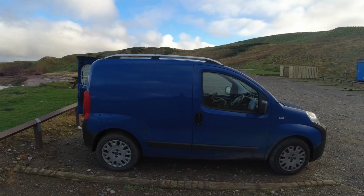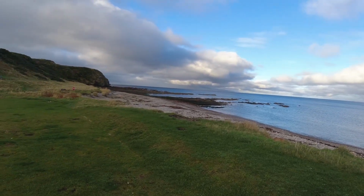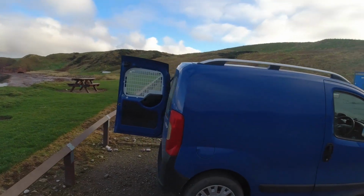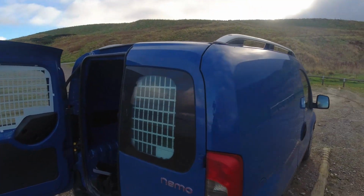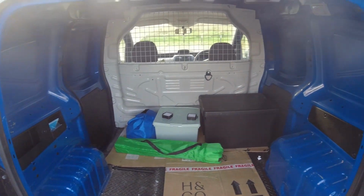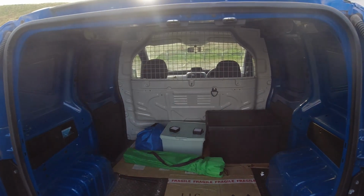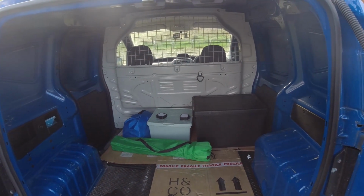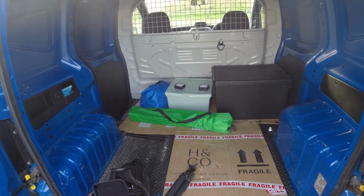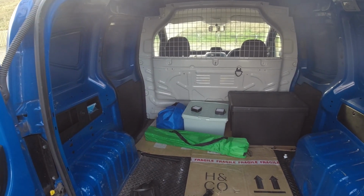So this is my little van. So we're parked there. There we go, there's the view. So pretty special view, and this is what it looks like in the back. So there we go. I'm going to be lying diagonally across there with an air mattress and a bit of foam matting. But I have got some amenities because I've actually got a porta potty in the front that I can use if I have to.